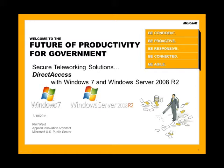In this session, we're concentrating on enabling secured teleworking using the new Direct Access feature available with Windows 7 Enterprise Edition along with Windows Server 2008 R2. I'm your host, Phil West. Let's get started.